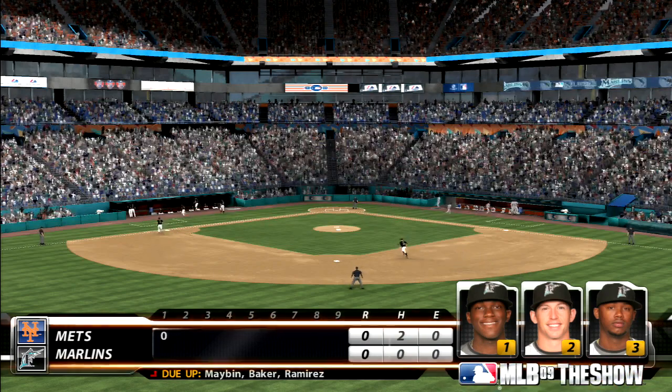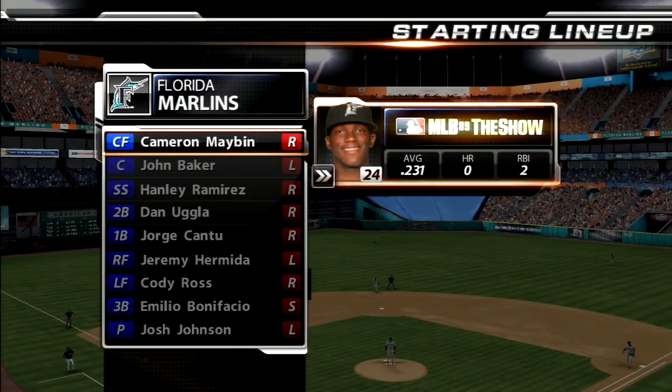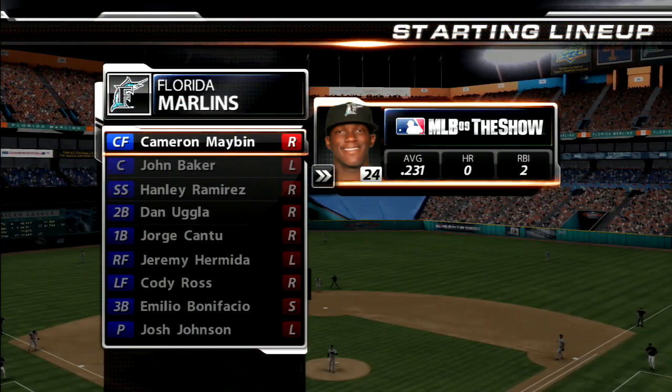You're watching Major League Baseball on the show. Starting lineup for the Marlins looks like this. And a lot of people are excited about Cameron Maben, and with good reason. He could be a mainstay in the outfield for the next decade or more.